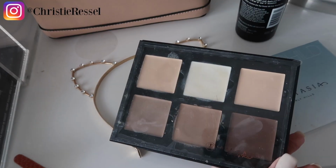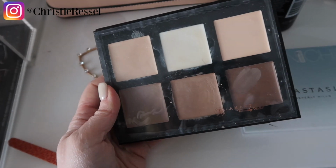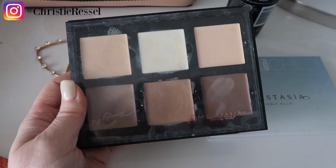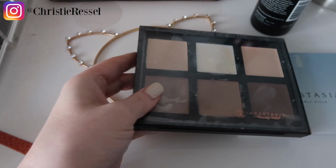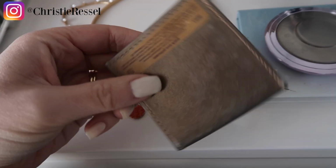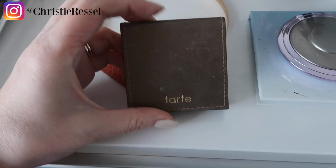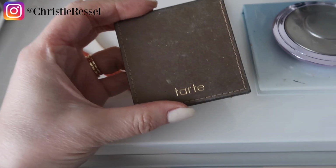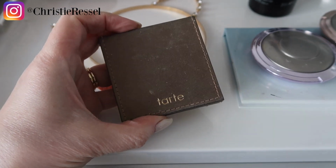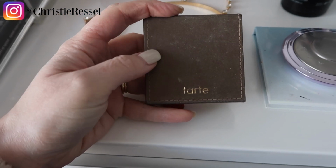This was the Anastasia Cream Contour palette. Again, never use this. I prefer the Smashbox sticks, so we're gonna get rid of this. That I used more when I was self-tanned. This is the Park Avenue Princess. It's really pretty, but honestly, wrong coloring for my skin right now. When I'm fake tanned, it looks great, but with me just rocking my natural coloring, this is too muddy for me, so I'm gonna toss this.